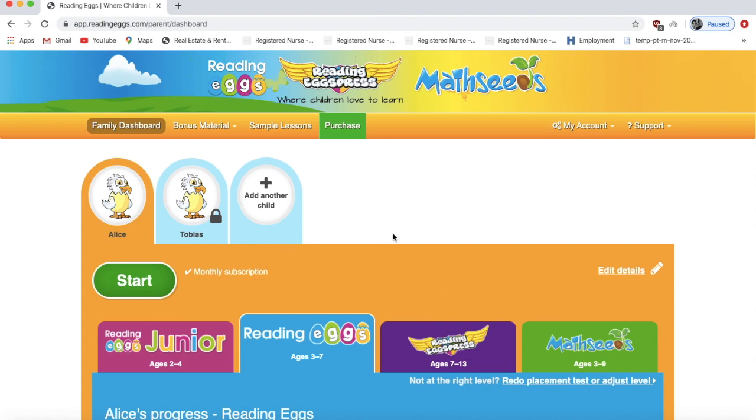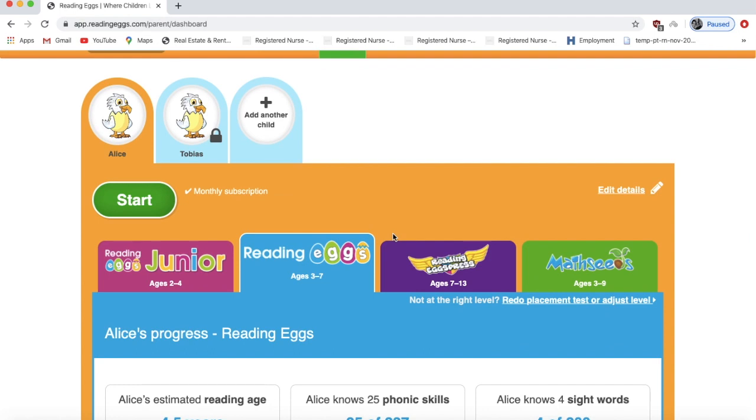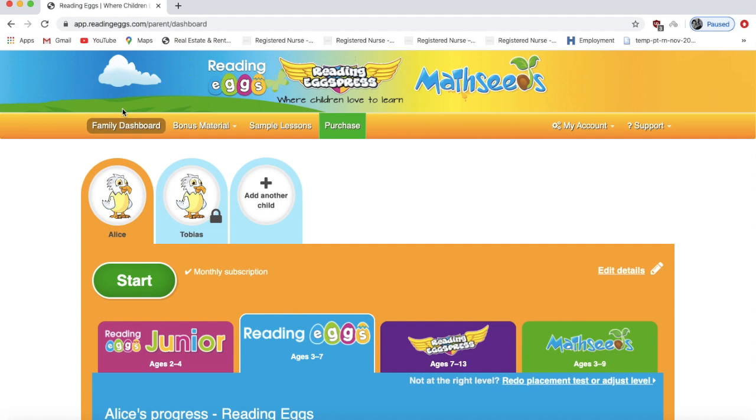So when I tried to set up the accounts, I tried to put in Tobias. As you can see at the top there, he's locked. You have to pay per child. So that's something to be aware of if you have a big family. As you can see, there's all these different programs. There's Reading Eggs Junior, Reading Eggs, I think it's called Reading Eggs Express, and Math Seeds. We have only ever done the Reading Eggs regular program for kids 3 to 7.